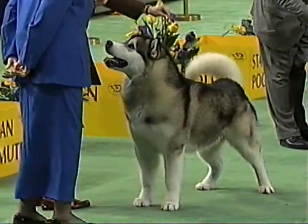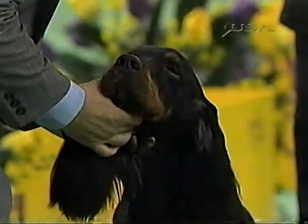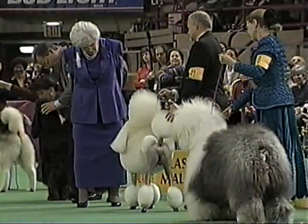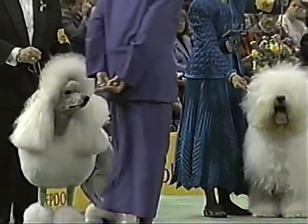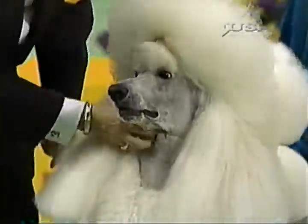There's Tyler, the Malamute, with Bill Newman, the co-owner, with the handler, Sandy D'Andrea, from Lockport, New York. Down to the Gordon Setter, Champion Bit of Gold Titan Treasure, Kirby. Nearly went best in show last year. Can he make it happen this year? The hot young standard poodle. I think we'll see that dog in this group again, Joe, in the best in show lineup. I don't think this is his year.